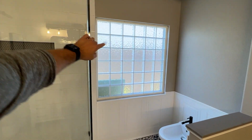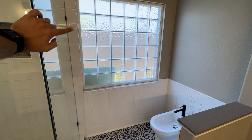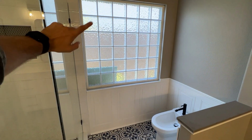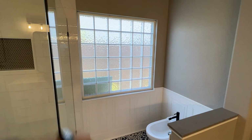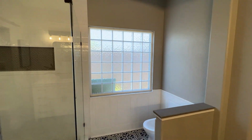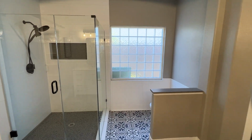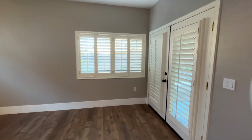This right here, I didn't like this window at first, and I know Jess, a client of mine, hated this window, and he's gonna tell me to take it out. He did tell me, but I kind of like it. It kind of goes with the scheme of the house, and it gives me that Spanish look. So I kept it. I think it looks nice. But let me know down in the comments what you guys think.